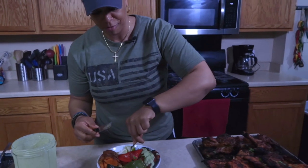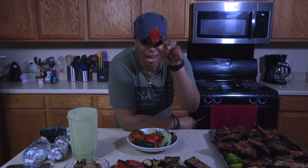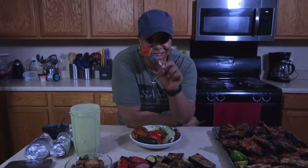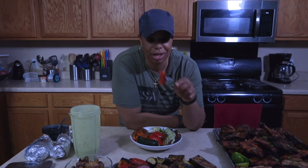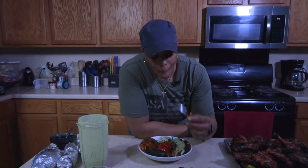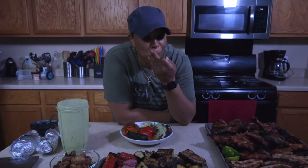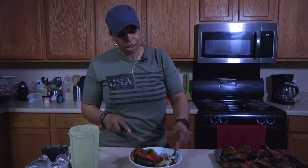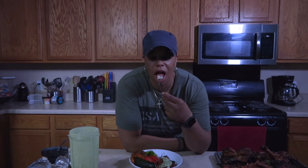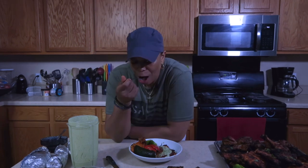Let's try the red bell pepper. I don't know about you, but my camera person behind the camera right there is getting a little mad because I'm eating in front of them and I'm not offering any right now, but they'll get some later. I promise. Peanut gallery over here staring at me too, and I don't care. Let's try this chicken. Get a little bit of that yogurt sauce on there. That's good. Sweet potato? I'm just eating it all.